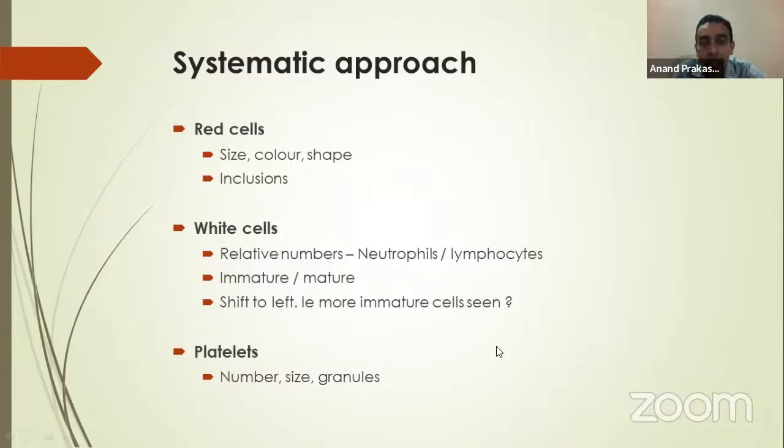So if I am seeing a change in the relative number of cells, too many neutrophils, too few neutrophils, too many lymphocytes, too few lymphocytes, this is also part of the peripheral smear interpretation, not just looking and saying, okay, this is a myeloblast. So in the cells itself, are they mature or immature? Do they look like a shift to the left?